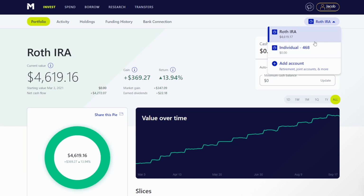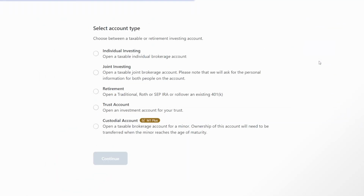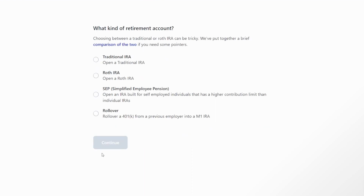But what you want to do is have a Roth IRA added. So you just go down here to add account, and you can see that you can add retirement, joint accounts, and more. So you go here, wait for it to load. And then you can open up any of these other kinds of accounts. If you want to open another individual investing account, you can do that here, joint account or retirement accounts. So you can click here on retirement accounts, and then you get even more options.